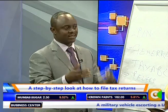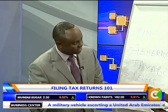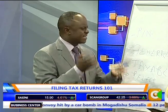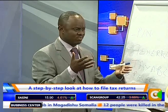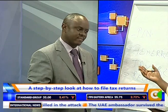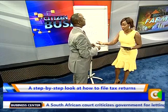However, for companies, the penalty is a bit higher. It's 10,000 shillings for late filing or 5% of the unpaid tax. But again, for companies, they'll have paid taxes through installment taxes. By the time they come into June, there is no further tax to pay. I also understand that if you do not file your personal returns, and you're a director of a company, you cannot also get your tax compliance certificate.